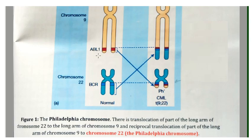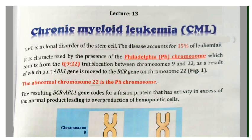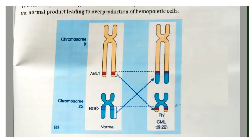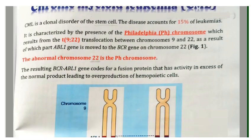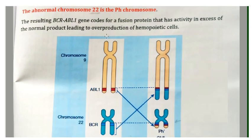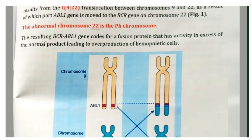فهنا جزء من هذا الجين الـ ABL1 كما ذكرنا راح يتحرك إلى الـ BCR جين on chromosome 22. The abnormal chromosome 22 is the Philadelphia chromosome. إذن الابنورمال كروموسوم اللي 22 هو الفيلادلفيا كروموسوم.